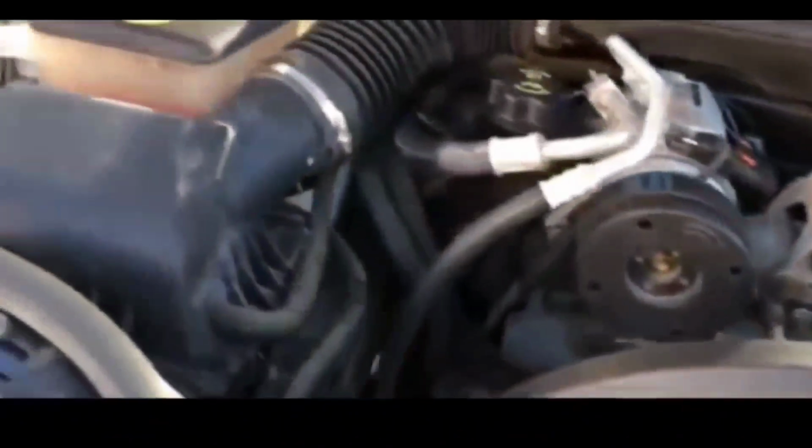Now, here's the other thing that would cause a crank no start situation, and it's not fuel related at all. It's your fob key battery. If your fob key battery is low or dead and the car is not detecting the fob key at all, you're going to have, for the most part, a crank no start situation. It'll crank, but it will not start up.